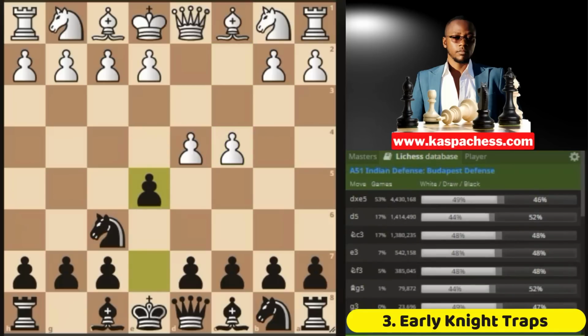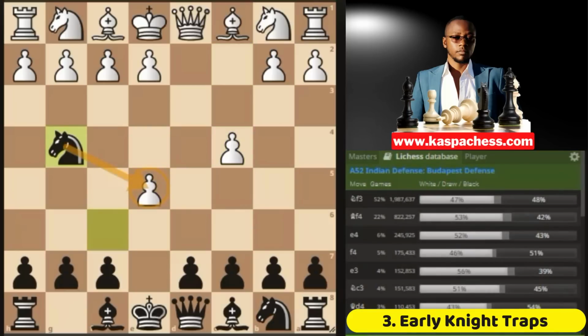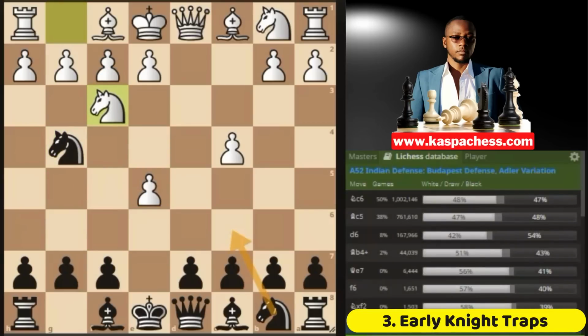If you want pawn to e5, that's fine. And after pawn takes, you can go knight g5. See, you are only playing with the knight. You haven't developed any other piece. And this may open up many opportunities for traps simply because the knight covers many squares on the board, you can see, hence limiting your opponent's moves. For example, knight to f3 defending the e5 pawn. Yep, you can go knight c6, which will cover more and more squares.